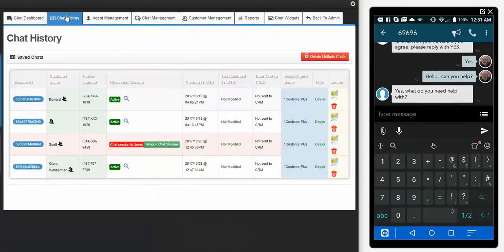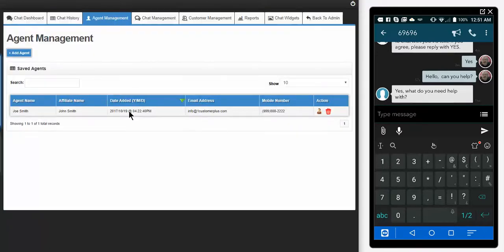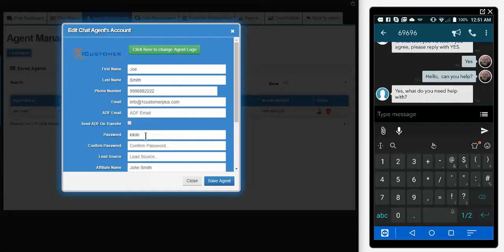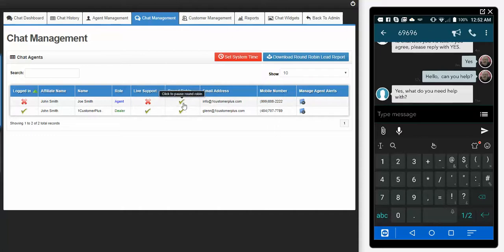There's a chat history file that's maintained in each session. We've got agent management, and when we create agents, for example, if I want to edit Joe Smith, I can edit his information, what he sees, his email, any specific information that he gets suggested to him. Chat management, again, we even have what we call round robin. So if you notice, let's say John Smith here, now it's two John Smiths, but John Smith is now paused, maybe he's out to lunch, and maybe John Smith went home, he's not available. Now John Smith is in round robin, meaning that whenever a text request comes in, we can have it go to the first person first, and then the second, and then the first, and then the second. So the leads will be distributed amongst the team that way.